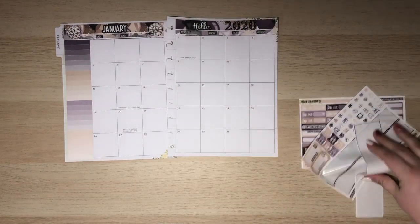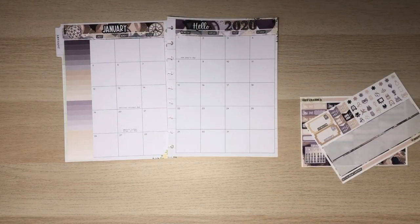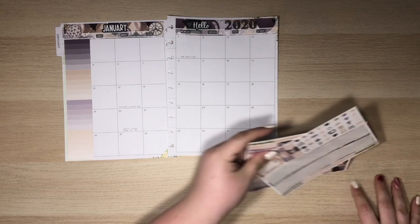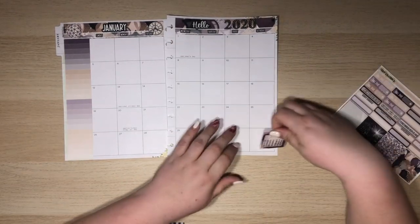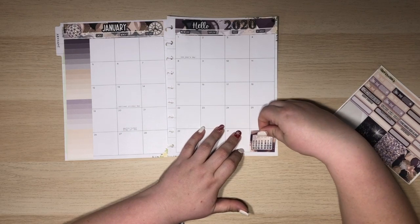And that's a little curled. Okay, we can get rid of this page. All right, you do get a February calendar, so I'm going to go ahead and lay that right down here in this box.